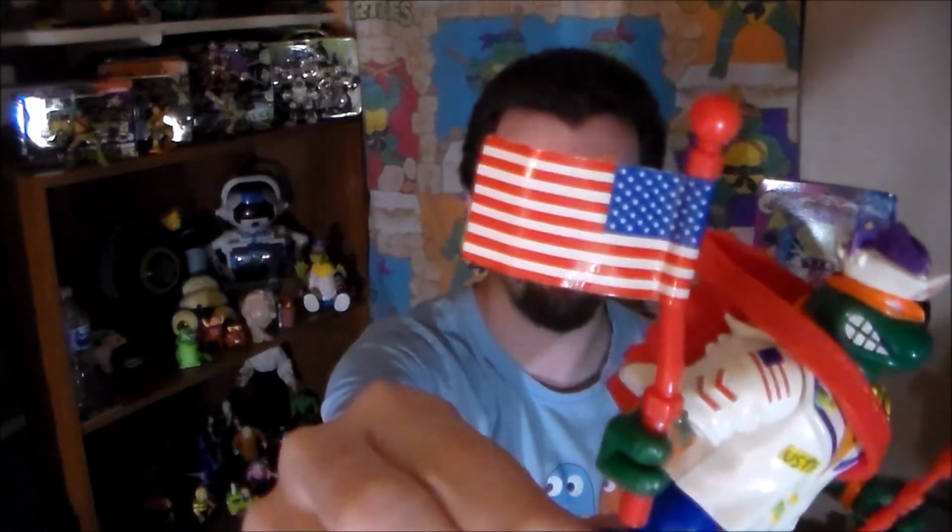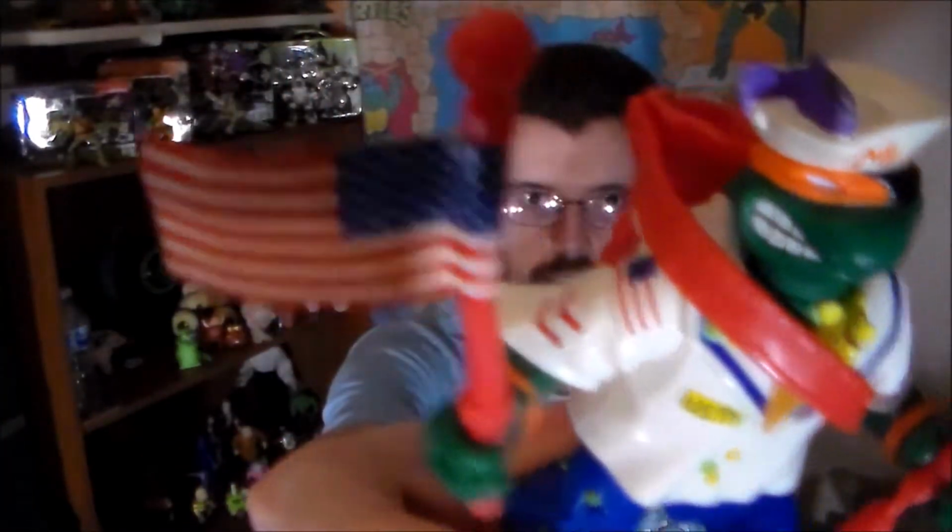All 4 of these figures came with these flags originally. Unfortunately with mine, not all of them have them, and you'll see that coming up very shortly. Okay, so let's talk about the figure himself. So they did a good job with the paint aesthetics. For the most part, they got the flag and the stripes on his arms painted up.